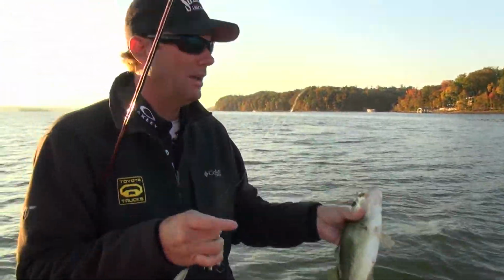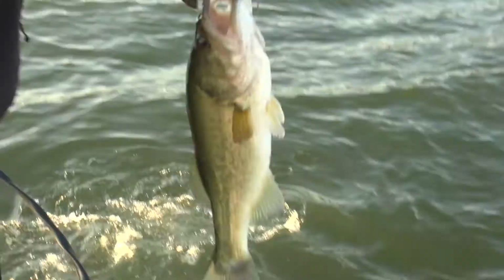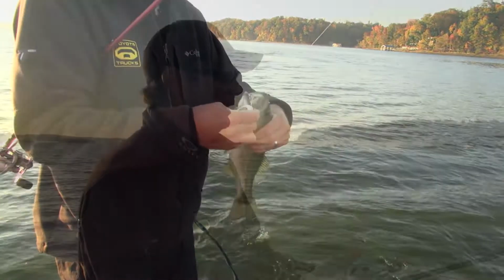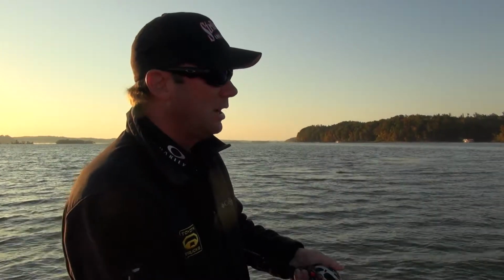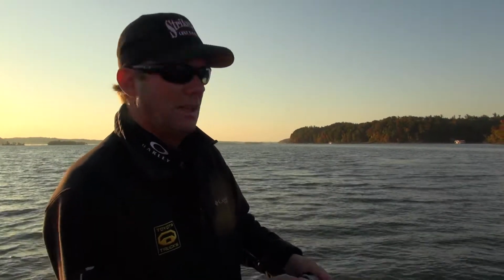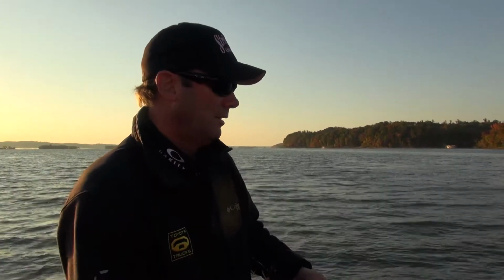I came all the way right here to the end of this little grass point, threw a spinnerbait right across the upwind side of it, and he pounded it. So that's a good sign when they hit it like that, that you've got the right bait, the right color. Another good thing is there's probably more there. There's probably more right close. He was very aggressive.